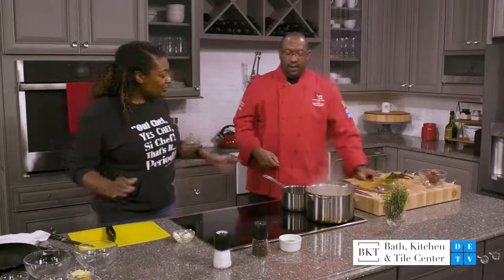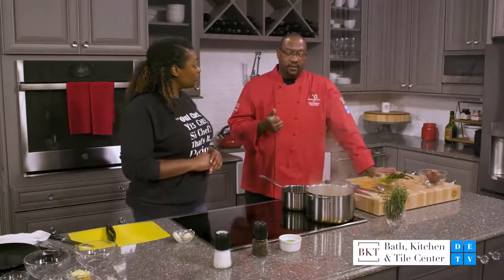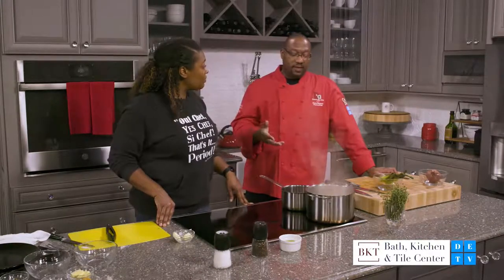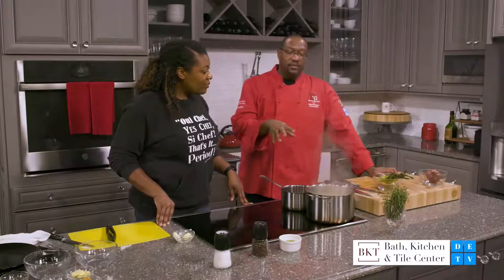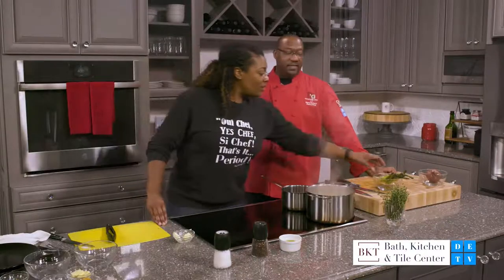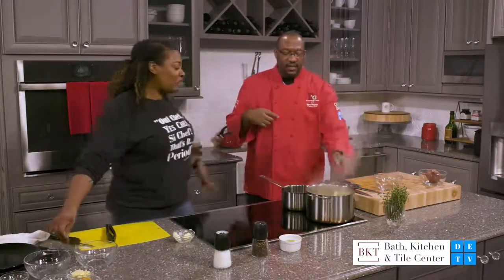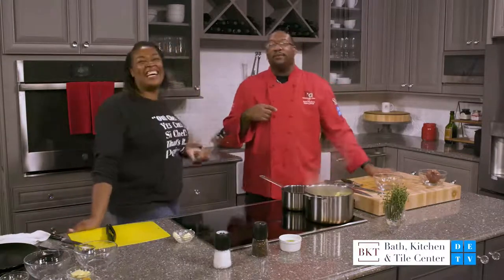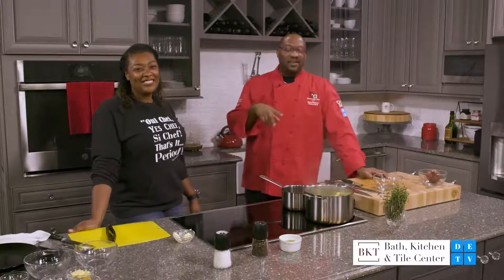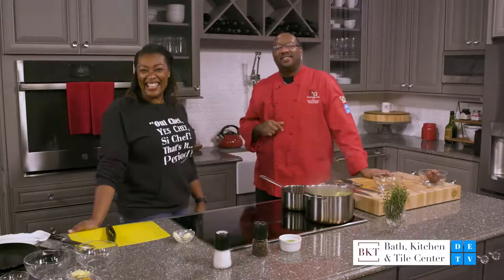All right, so we got our chicken in the oven. We have our trumpet and baby Bella mushrooms in the oven. Sweet potatoes boiling. So when we come back, we're going to show them how to whip up Tiffany's famous sweet potatoes. I'm going to just throw those in there. Too much work. We're not working too hard around here. When we come back, we're going to work out those sweet potatoes and the asparagus on the Chef Dana Cooking Show.